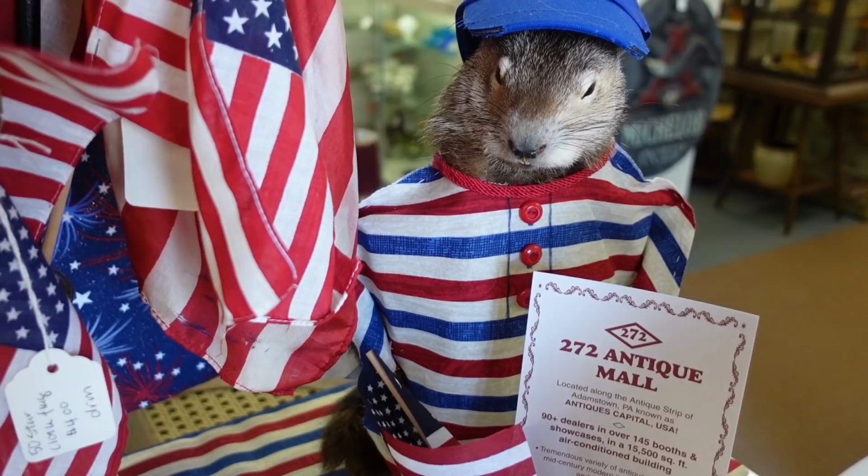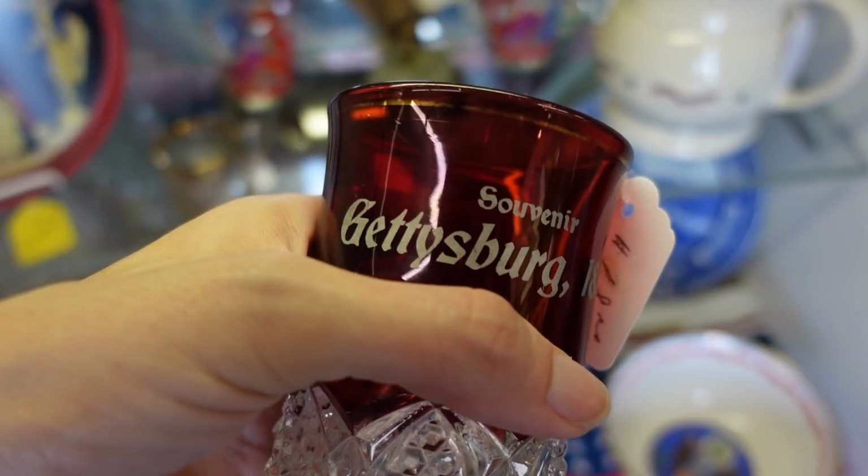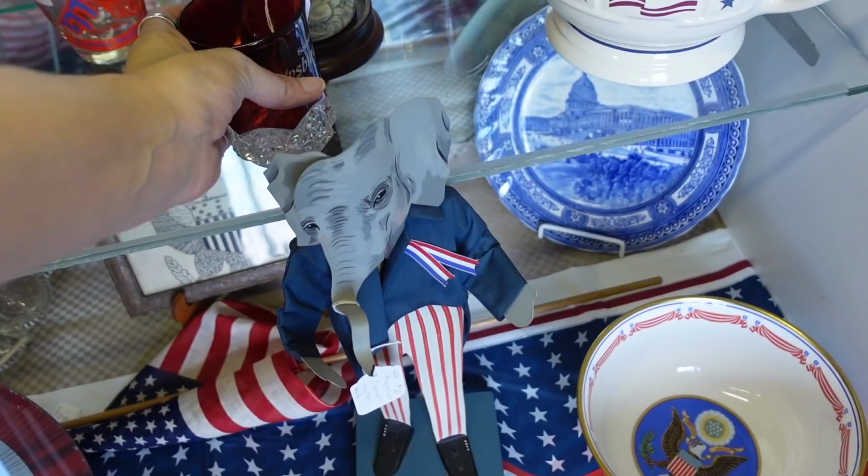So here we go. He's ready for the 4th of July. I love him. So beautiful. Yeah, you can see. Look at this. $18. I think he has that one though. That's a nice shape. It is. It's really good shape. Yeah, I like that. But it's not like etched. It's just like stuck on there. You know what I mean?